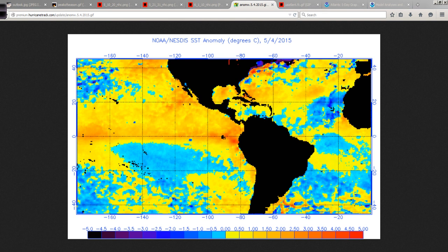But what does it all mean? Well, when we see this type of pattern, we typically expect that there won't be 15 or 20 named storms. In fact, it may be that we see below the long-term average of 10 named storms, maybe 6, 7, 8 named storms this year. But it's hard to say because we're still only in early May, and some of this can change over time. Different models are showing different things, but the general consensus is that the El Nino will stick around, and that the Atlantic basin, especially the deep tropics here, will be very unfavorable for development.